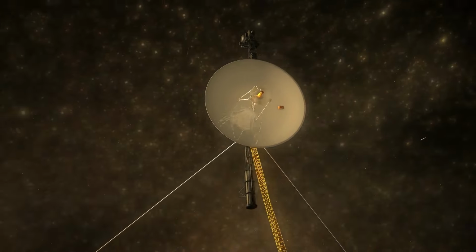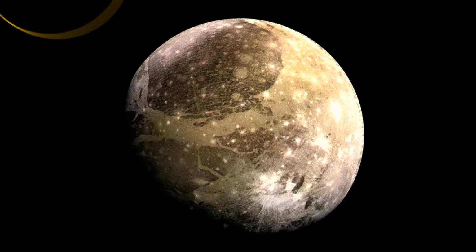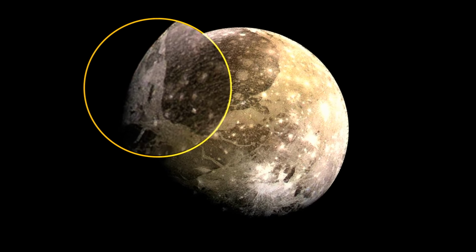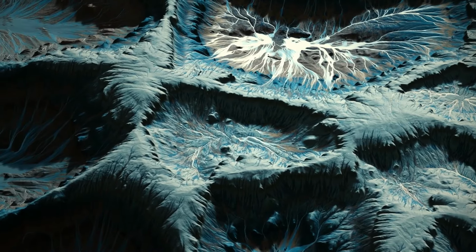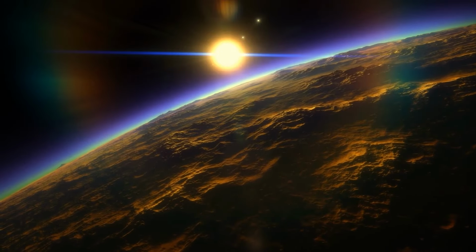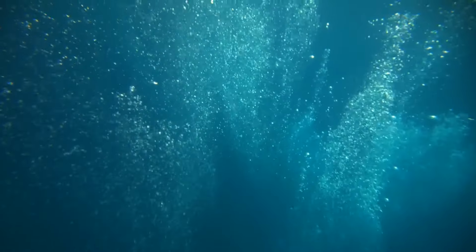The Voyager spacecraft also detected polar caps made of water frost there. Ganymede is half rock, half water, including tiny amounts of metals and ice. Its atmosphere is very thin and doesn't contain oxygen. This ocean most likely doesn't contain life.